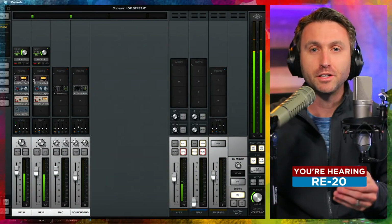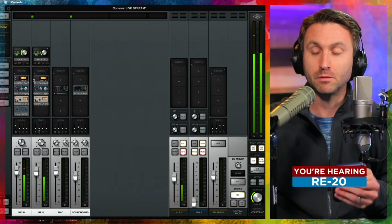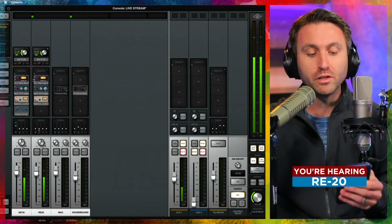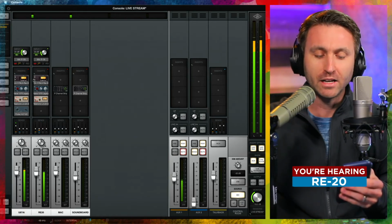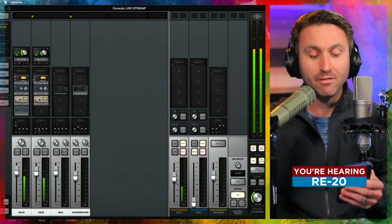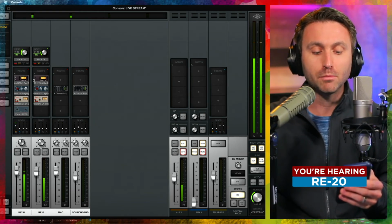And last here is the RE20 completely unprocessed. Using the Fethead through my Universal Audio Apollo Twin X, I'm boosting 24 dB of gain. The RE20 dynamic cardioid microphone is truly an industry standard, a firm favorite for broadcasting, podcasting, and sound engineering worldwide. Its popularity also extends into music production as a premium-grade instrument microphone. Its variable D design and heavy-duty internal pop filter excel for close-in voice work, while an internal element shock mount reduces vibration-induced noise.